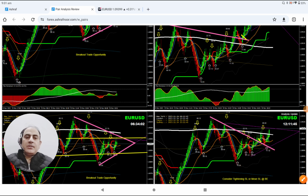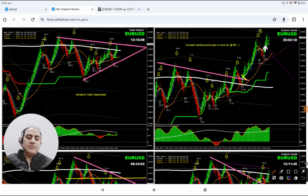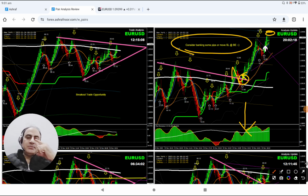Enjoy the pullback long, and even after that, as I explained guys, you can add one more trade here. As you can see, momentum was bullish, market nicely broke. After the breakout, market retested again. So that was a beautiful long trade here. As soon as the market hit the profit target in 4 hour, based on that, that's what I explained to my traders. It's time to enjoy amazing profit on Euro USD.